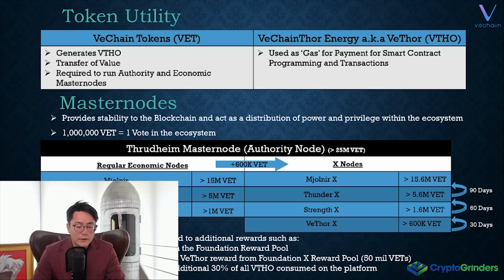For example, if I own 600,000 VET tokens, I'll have a VeChain X node. And if I were to accumulate 1 million more and I wait for a period of 30 days vesting, I'll be upgraded to a strength node. So why are masternodes so lucrative?